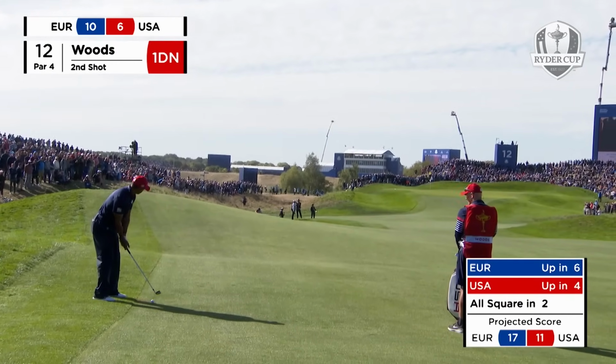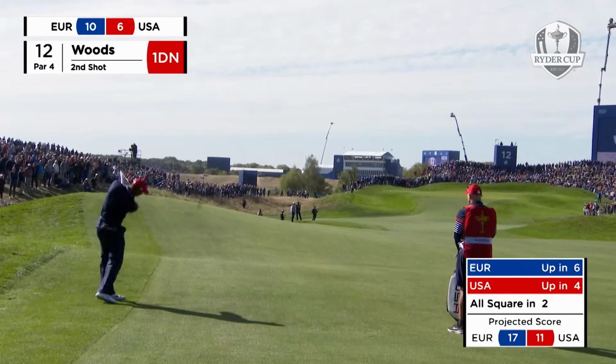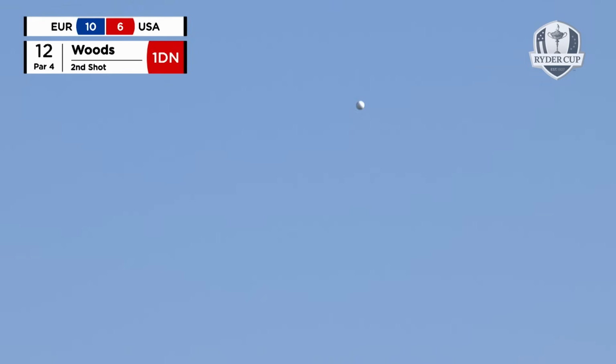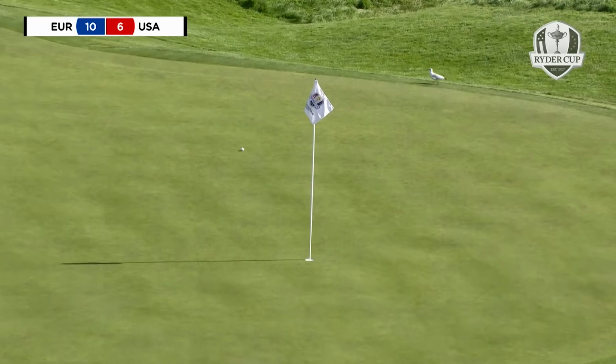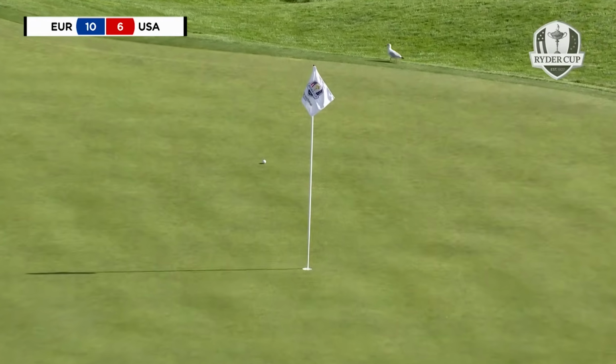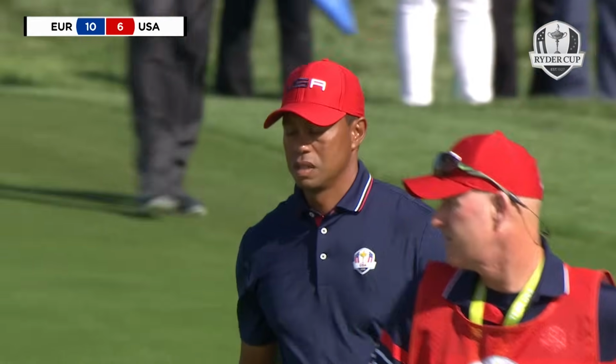Tiger Woods first to play his second shot of the 12th to this tough pin on the back left hand side. One down to Jon Rahm. That's a beautiful iron shot from Tiger Woods. He really is back to his best, isn't he, Tony? He's hit some amazing shots today in this match.